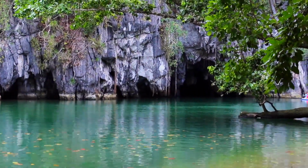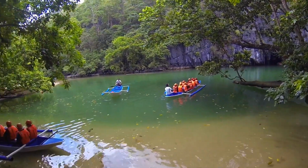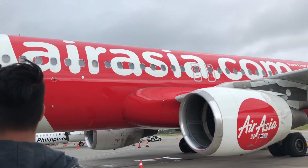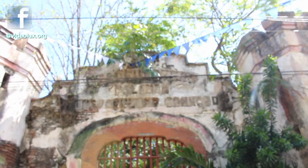Palawan is a chilled tropical island. It's a quick flight from Manila, and round trip cost me under $70 US when I booked about 5 days in advance on AirAsia.